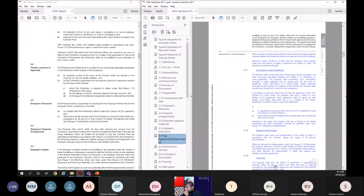Now, one important thing is, if parties agree after the engineer has done a consultation, then they will issue an agreement. Okay. The engineer shall give a notice to both parties of the agreement, which agreement shall be signed by both parties. Now, both parties sign that agreement, and that notice shall state that it is a notice of the parties' agreement. It's a defined term now. But if the engineer issues a determination, and the parties don't agree, it is called notice of the engineer's determination. Time limit is 42 days usually.